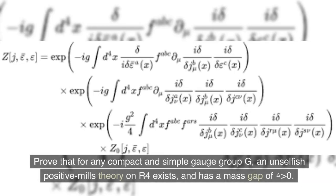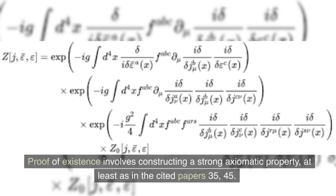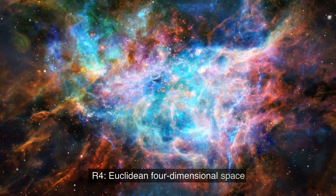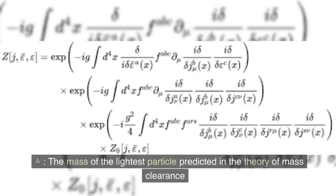Prove that for any compact simple gauge group G, a non-trivial quantum Yang-Mills theory on R4 exists, and has a mass gap greater than 0. Proof of existence involves constructing a strong axiomatic property, at least as in the cited papers 35, 45. R4 is Euclidean 4-dimensional space. The mass gap is the mass of the lightest particle predicted in the theory.